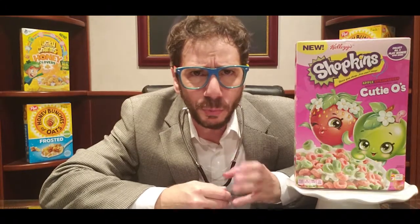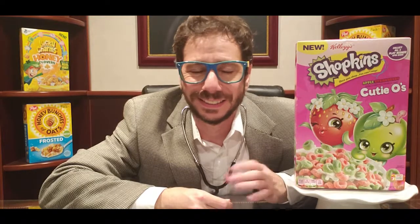What do you do with Shopkins? You play with them mostly. And what makes Shopkins fun? I think it's because they're so cute, but I don't know. Ah, it is a mystery that holds the heart. And how many Shopkins are there? I don't know. 100?